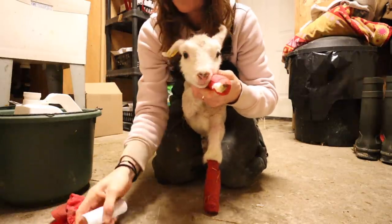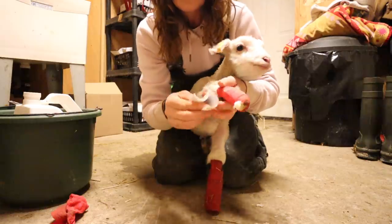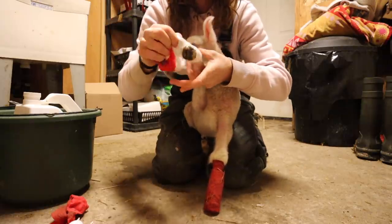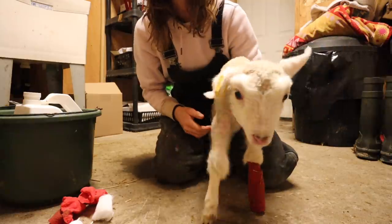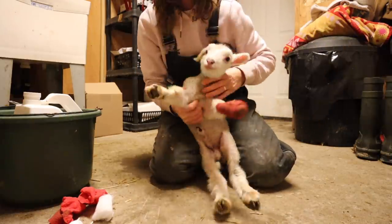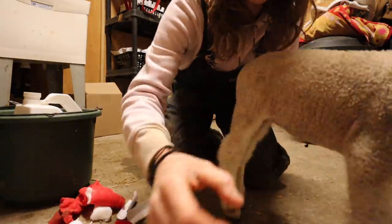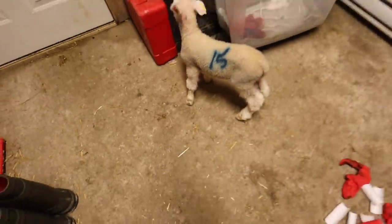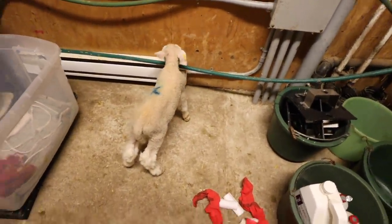So I basically use the center, the core of the vet wrap, and then I cut it in half, and I use it on both sides to splint it straight. Some cast cotton. Look at that. Perfect. All right, let's do the other one. Oh, wow. You look good. Hey, can you walk? There we go. Look at that. Straight. Okay, let's go see Mom.